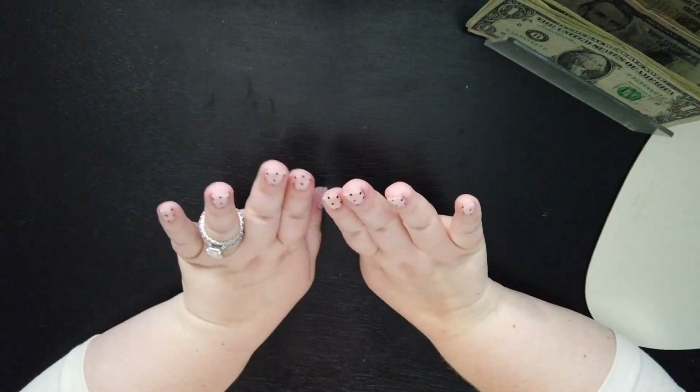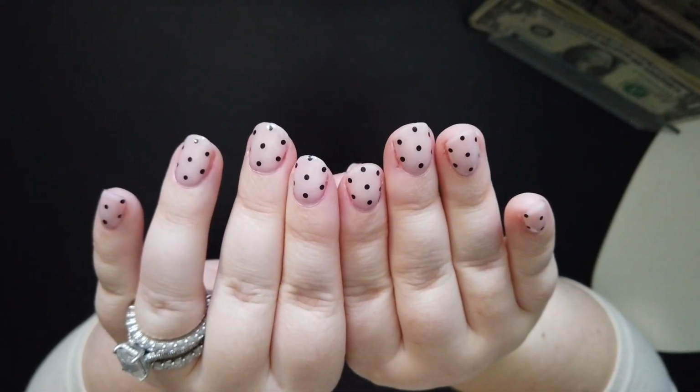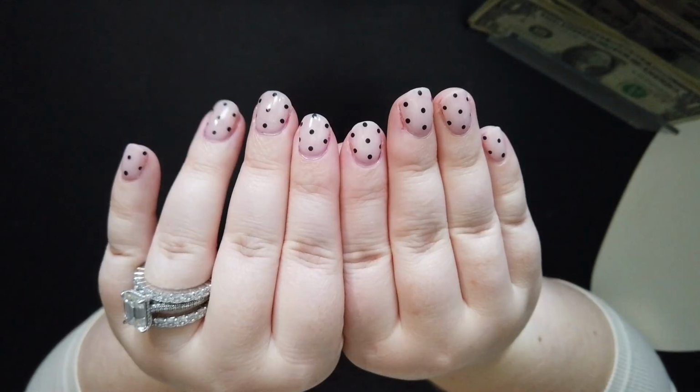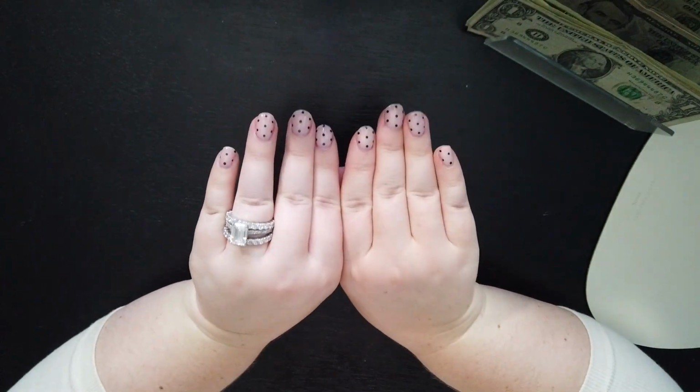Hope you are doing well. I got these super cute Ahura nails with polka dots. I put them on last night and I'm loving them. I'm normally not a design person, but I just think that these are the cutest. So wanted to shout those out.